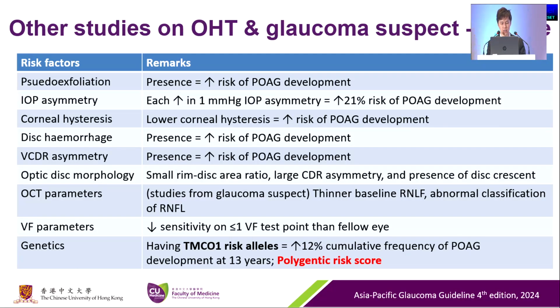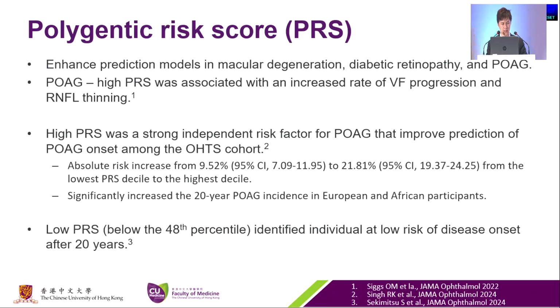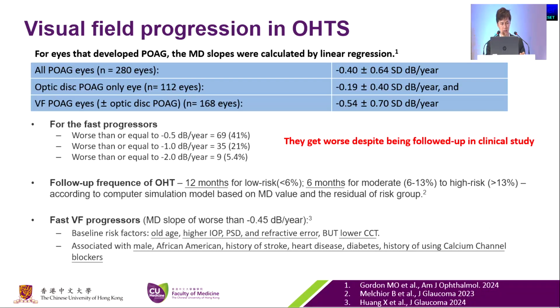Recently, the polygenic risk score is also getting very hot. PRS is already shown to enhance the predictive models in macular degeneration, diabetic retinopathy, and also POAG. Perhaps in ocular hypertension patients, a high PRS has been shown to suggest a higher risk, an independent risk factor for POAG development. So this is something we might have to explore, but it's not commonly available in the clinic at the moment.